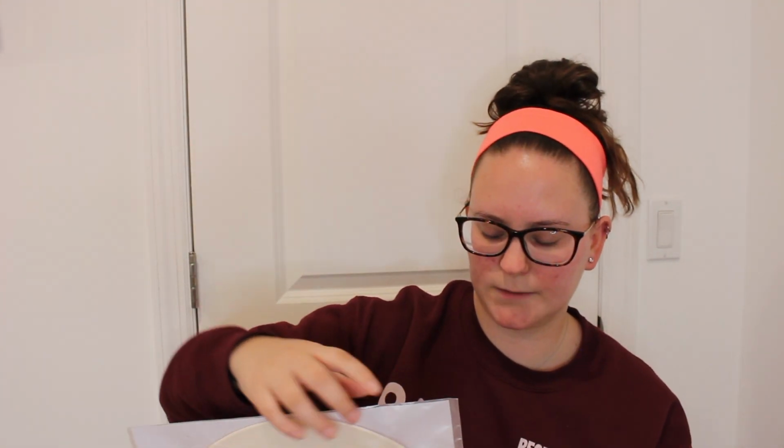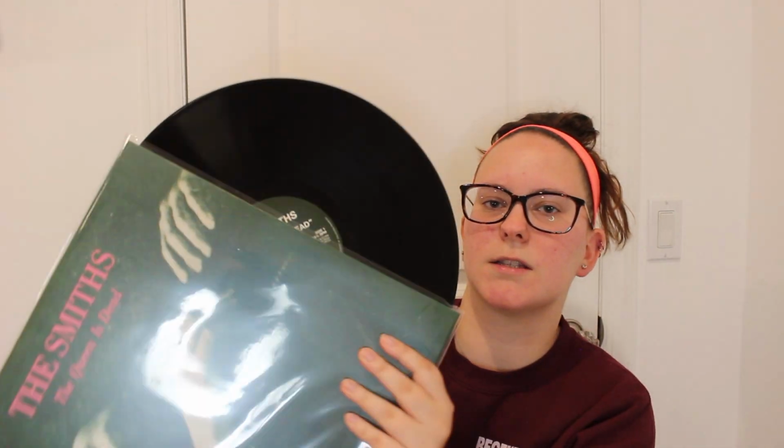Super, super pretty. I have here the Smiths Hatful of Hollow, just a black pressing. I think all 3 of these are just black pressings. I have the Smiths self-titled, Smiths by the Smiths, regular black pressing. And to wrap up my Smiths collection, I have The Queen Is Dead. And again, just a solid black pressing.